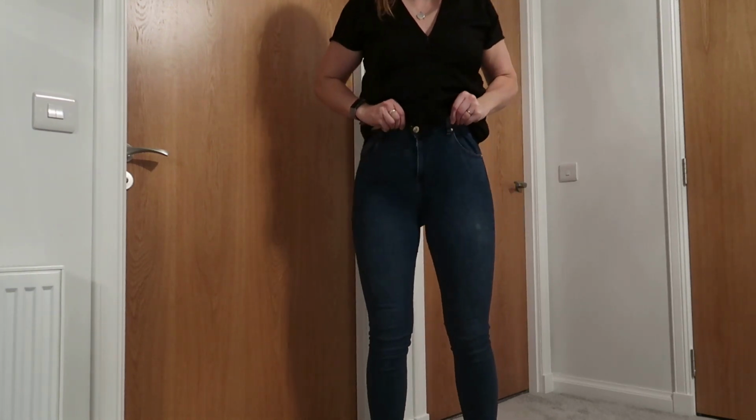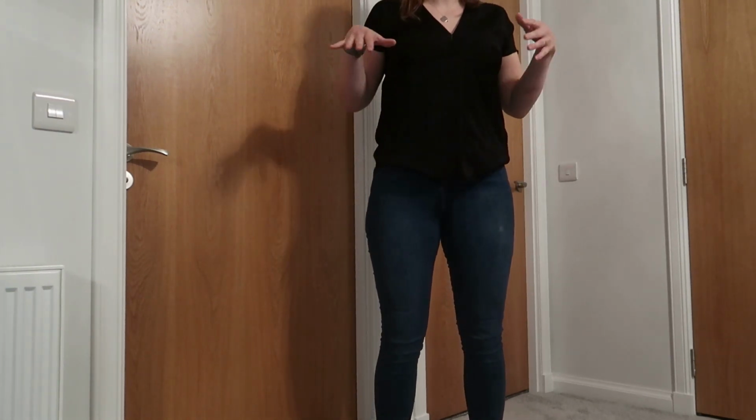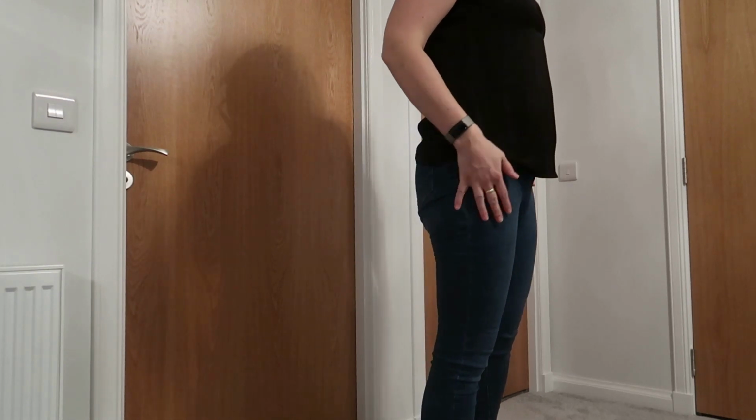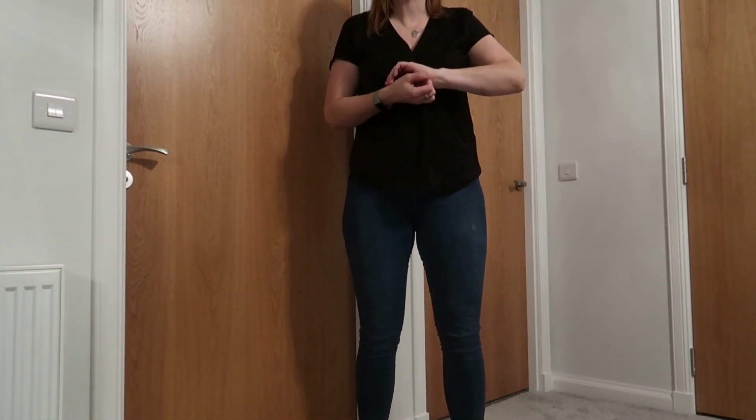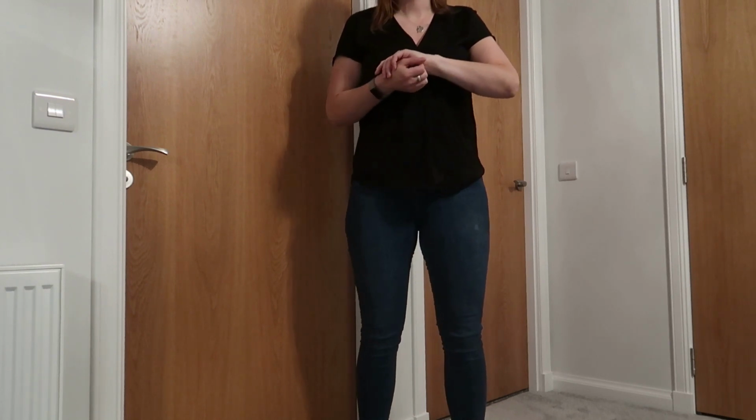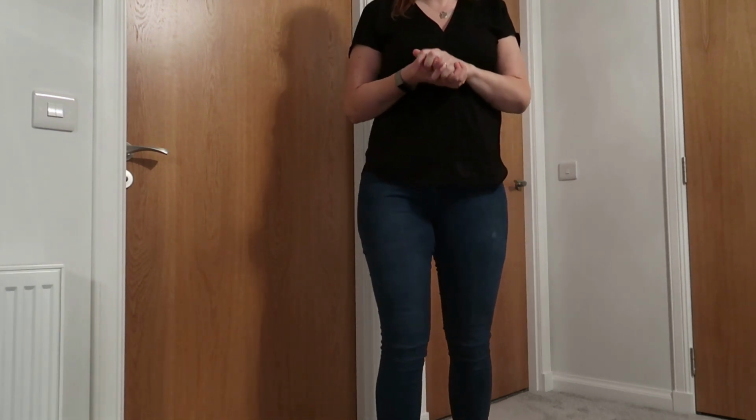They're sort of high-waisted, they fit really well, they're really comfy, they pull you in, and I really do like them. I think they were about £30 to £40, these ones, but they are a good quality jean, and it's the kind of jeans that I'll wear for a long time. I'll put this up a little bit so you can see.